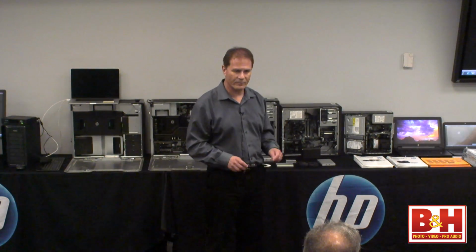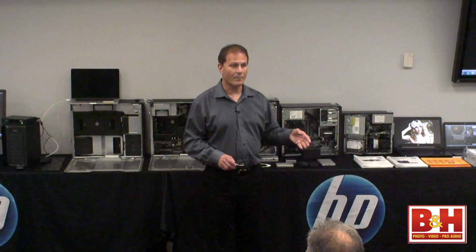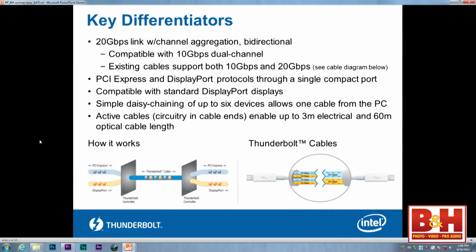But all those Thunderbolt 2 PCs and devices are backward compatible if you have any other Thunderbolt products from earlier. The protocols that are making the magic behind Thunderbolt are PCI Express for data and DisplayPort for display. If you're familiar with those protocols, then you can understand the versatility and the performance of those protocols. And we really combine them together, and you're able to mix and match devices and displays on a single daisy chain using those 2 protocols.